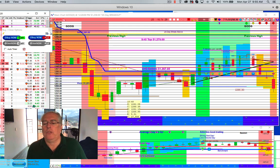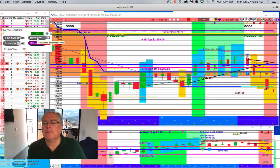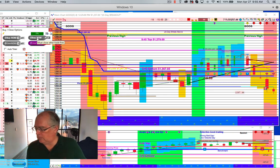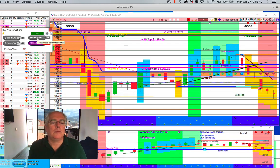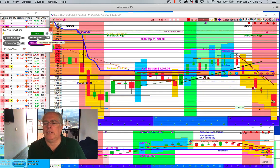And actually it's a strong red day, low volume, selective good trading. It's a weak bear trend and our basket is red. So even though we did two calls, we're now going to do a put. Let's see what happens. Now, looking good.